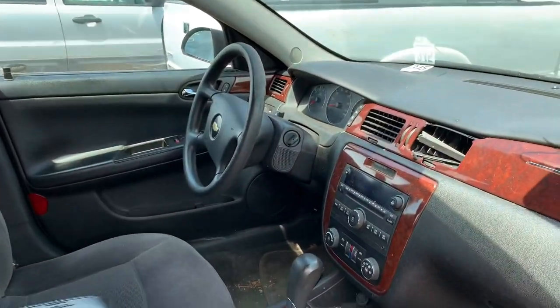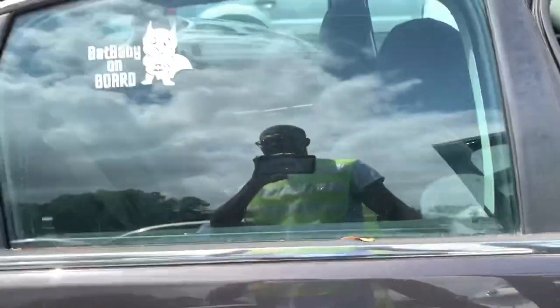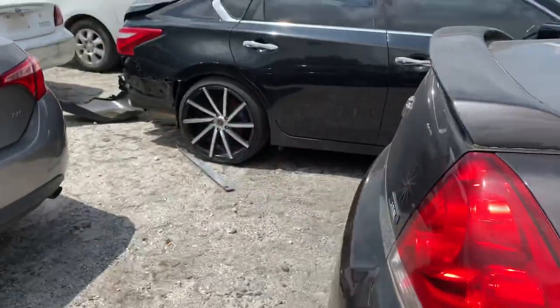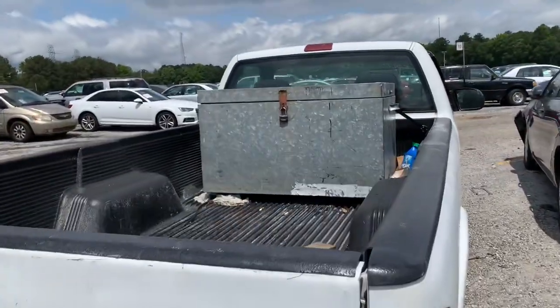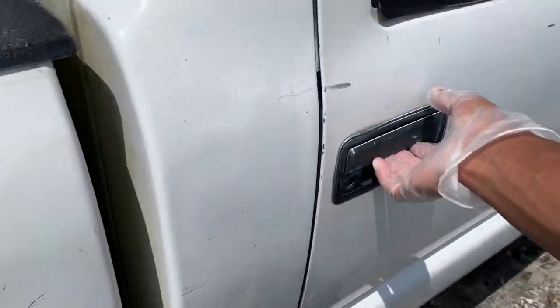I don't think so, because you can see the key is already in the ignition. Bat baby on board. All right, so y'all don't know, I do not buy cars that don't have power. So, you know, I keep it moving. And if you want to know why, guys, make sure y'all go to that academy. Got the lock box on that joint.